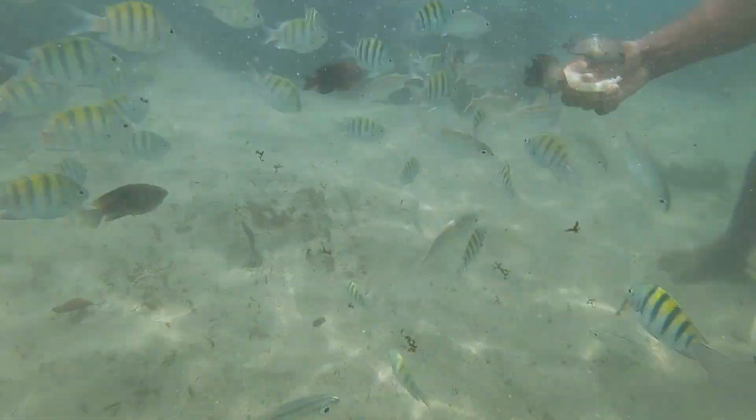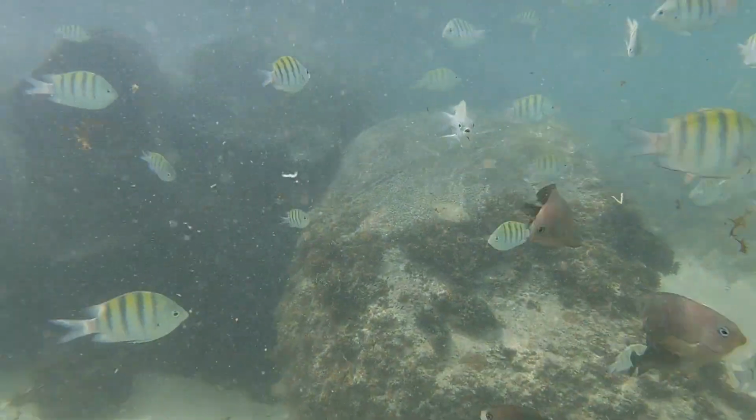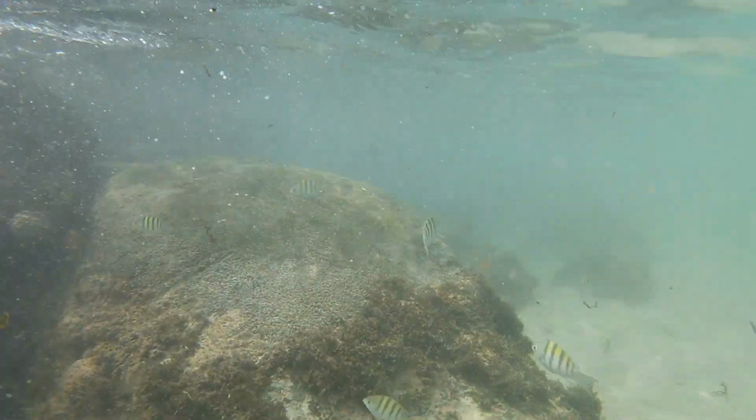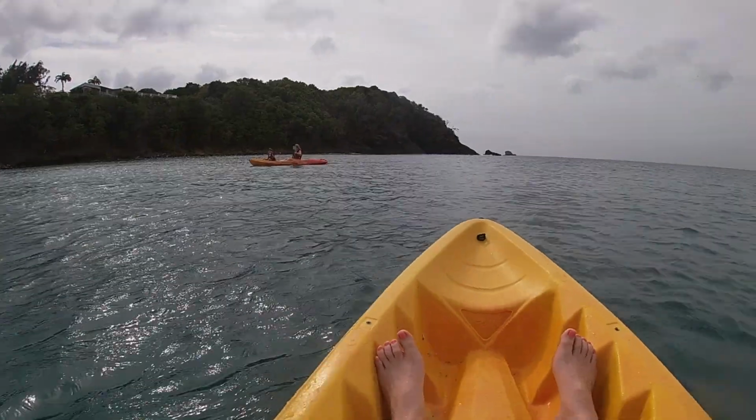The first day we were excited to get in the water, so we tried out some snorkeling and saw some fish, and some kayaking. It was a ton of fun. Of course, I rounded the day out with some journaling by the water.